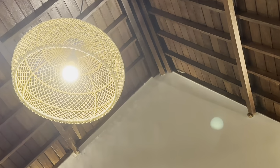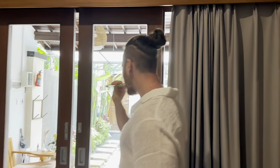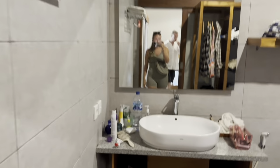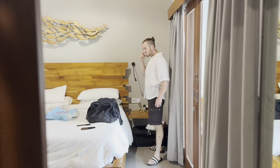And if you can see just there, there is a little gecko just chilling. There he is. Geckos do come in and out, but they're literally harmless, so we just kind of let them. Sam's brushing his teeth. Here's the bathroom. Bit messy again. Hanging up all our clothes. Shower, toilet, and yeah, gives a wave.